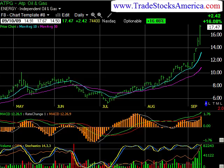Now here's another one that's developing. We don't think it's necessarily ready yet. It needs to move up some more tomorrow. We're looking for the stock to possibly peak tomorrow and head down. And if not, then Monday would be a very good possibility.